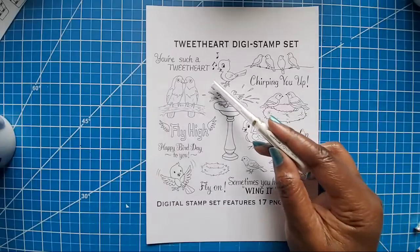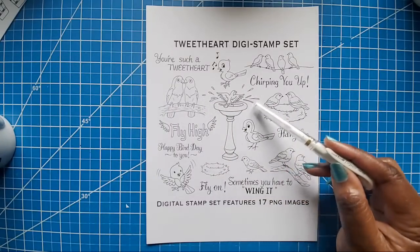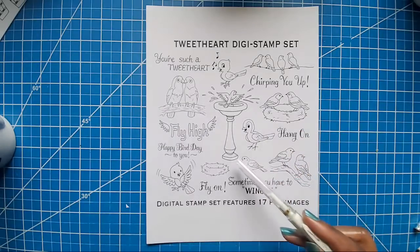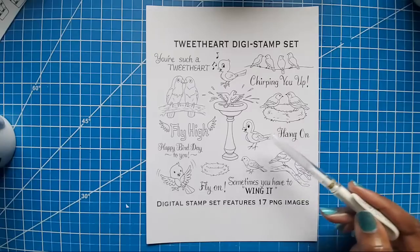Look at the bird in the fountain. So this is an entire scene right here. So John did this one in an entire scene. I told him I wanted like a bird splashing in the fountain, and he did it for me. Look at that. So cute.